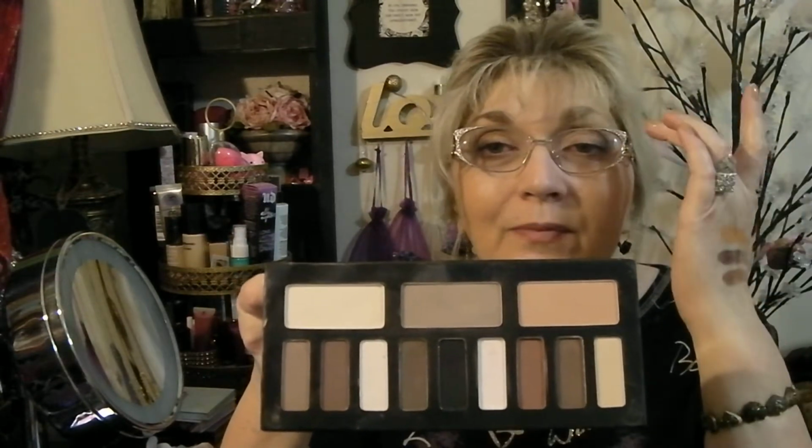This shade Lazarus right here, I tell you, that is one of my favorite shades ever. I can just use that all over my lid and up into the crease, and if I'm just doing a 5-minute face, that is all I use, and it's a pretty look. I love it. This eyeshadow palette, I think if I could only get one eyeshadow palette sometimes, this might be it. I don't know, it's hard to break it down and just say one.